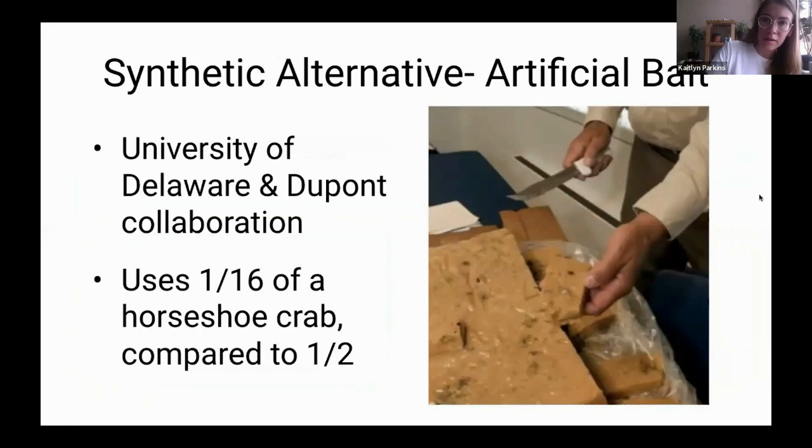Okay. And there is a synthetic alternative to the artificial bait as well. University of Delaware and DuPont collaborated, and they came up with this artificial bait that uses only 1/16th of a horseshoe crab as opposed to 1/2 of a horseshoe crab. And it does work just as well. But as you can imagine, fishermen are slow to adopt it. They want to know that it works, and it also needs to not be prohibitively expensive, which is really important.